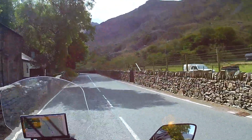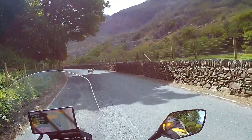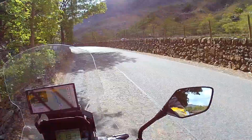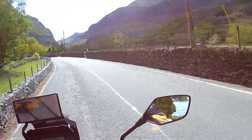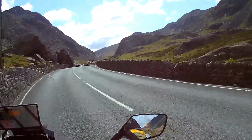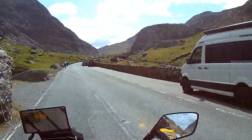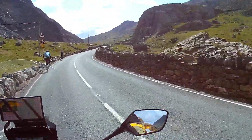Either there's a policeman in front or it's a sheep on the road. Look at this. And a lamb. What are you doing on the road, lads? What are you doing on the road? They've got a death wish, those boys. The bus comes through here.